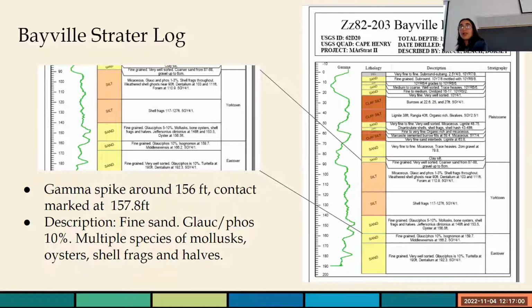So Strater is a really cool software where you can compile a ton of different types of data into one graph. So as I'm sampling and describing, I had all of this written down that I could add into my Strater logs. So I thought I would just go through. You can see here that the Yorktown contact was marked at about 157 feet, and there's these two gamma spikes here. And so the description at the spike closest to the contact was that it was a fine sand with glauconite and phosphate and lots of shell material.